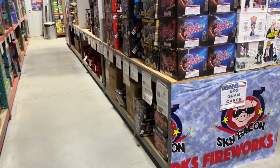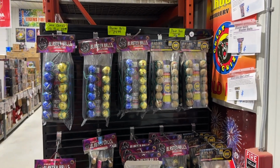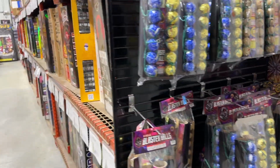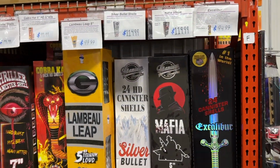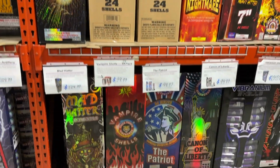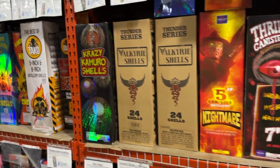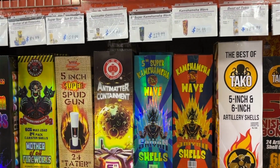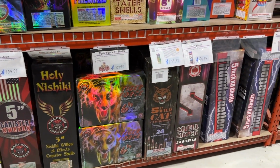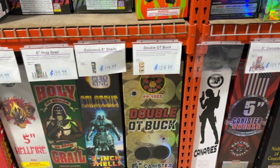And then everybody's favorite part, we have our artillery shells. Over here we have our ball shells. Most of these are from Great Grizzly or Blast Wave. And then I will let everyone see our artillery on top and bottom. Canaries we just got in, and that's why they don't have a price card yet, but there will be shortly.